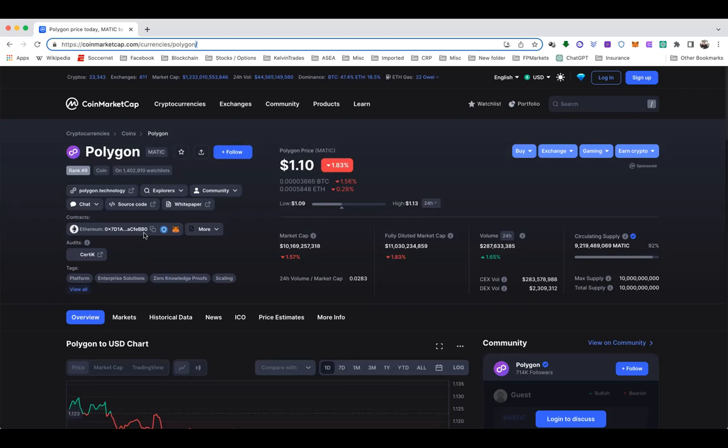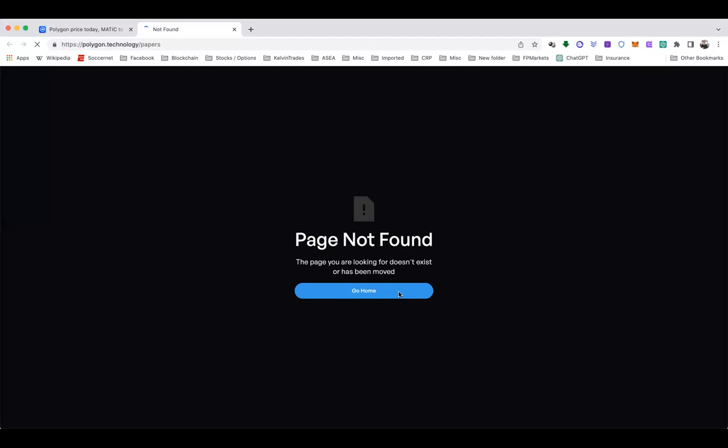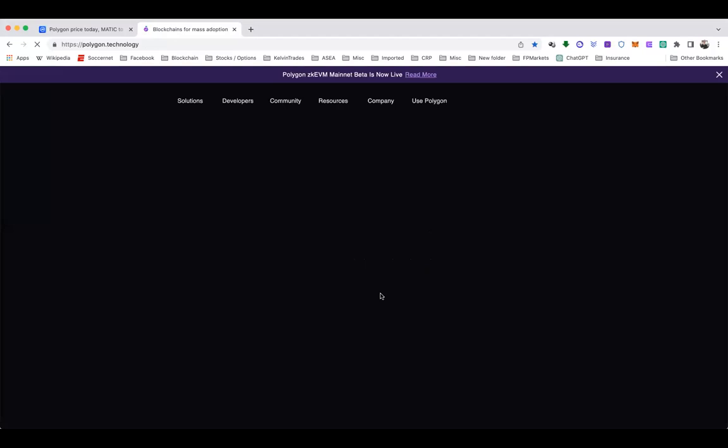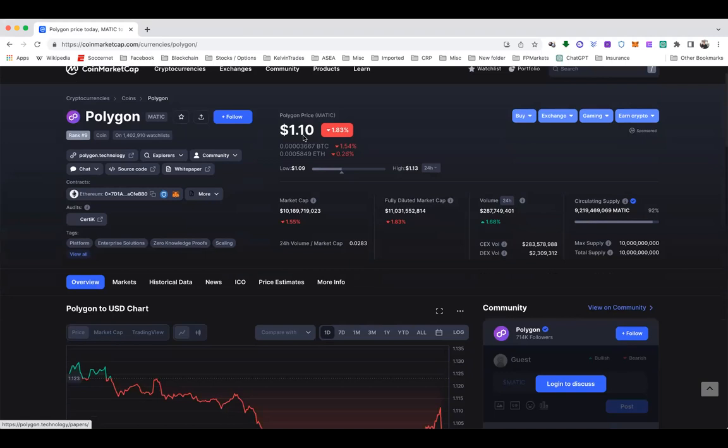So always come to CoinMarketCap, search for the coin, then go to the project's website from CoinMarketCap. If you want to read the white paper of Polygon, chances are there will be a white paper. If not found, then you need to go to the website and search around. It will be somewhere there. If you cannot find the white paper of a project, then better run away. I don't invest in projects that have no white paper. So anyway, that is the first thing that I look at when I invest in a project.